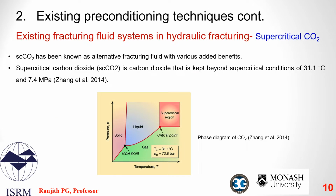The world is emitting around 35 billion tons of CO2 annually to the atmosphere, causing climate change. So we need to find ways to use CO2 for the mineral and energy industry during the recovery phase of resources. Supercritical CO2 is a well-known alternative fracking fluid with various advantages.